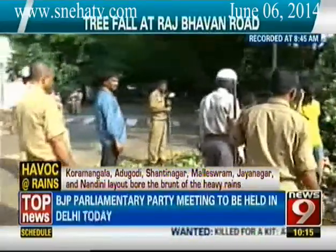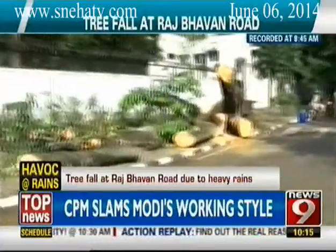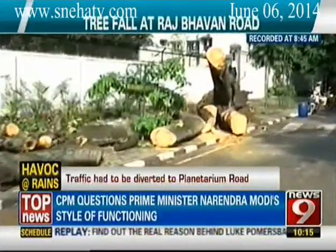Now, what is the biggest problem facing Bangalore? Why are trees crashing down every time it rains? Well, I'll give you the example. The simple problem is that there is no space for the trees to breathe. There is no space for water to seep down to the roots. In fact, this is the particular tree that actually came crashing down.